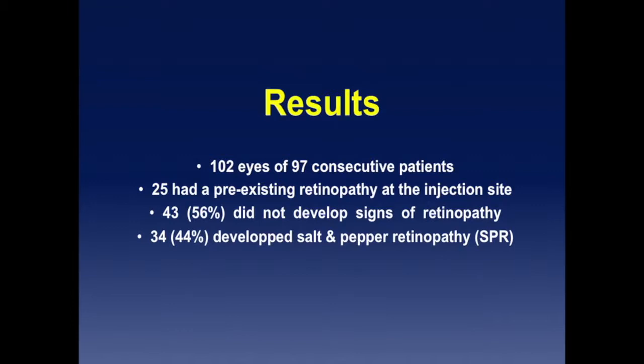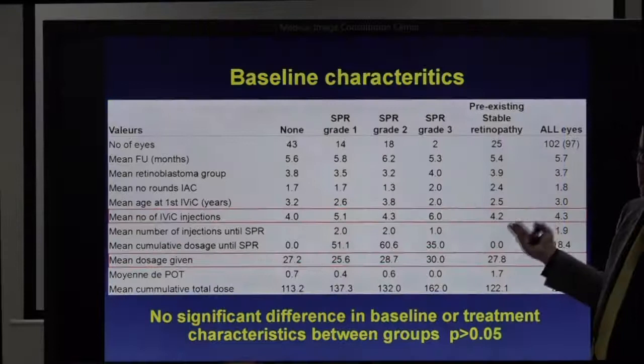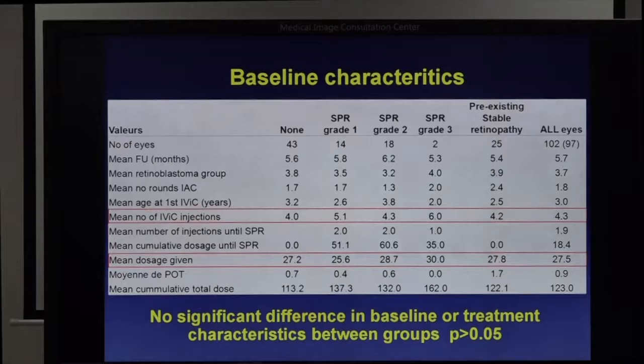So now I started to analyze this to see if I can identify a risk factor. It was quite disappointing, because I couldn't find any significant difference in baseline or treatment characteristics between the two groups. Especially if I take the mean number of injections, I never observed myself grade 4 and 5. The pictures I've shown you are from elsewhere. So if you have no retinopathy, these have received a mean number of 4 injections. Grade 2, 4.3, but there is no trend. It's not significant at all.